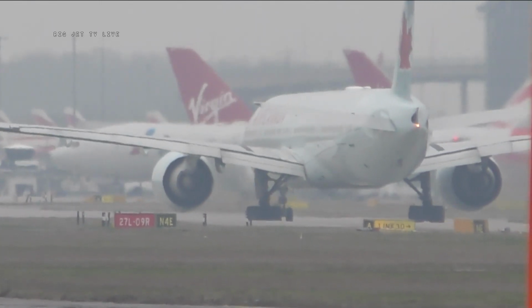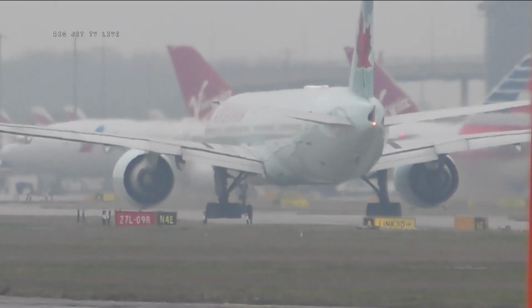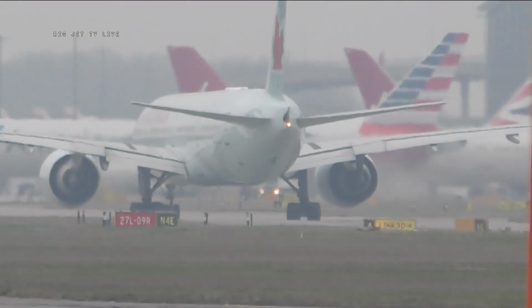Aircraft movements are few and far between. It's a bit like Bristol or something like that, where you can make a show out of it. Yeah.